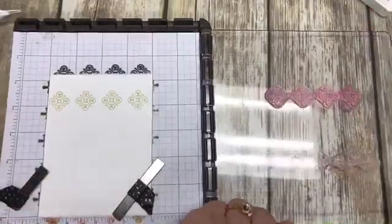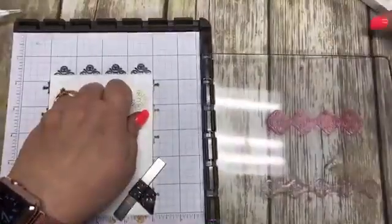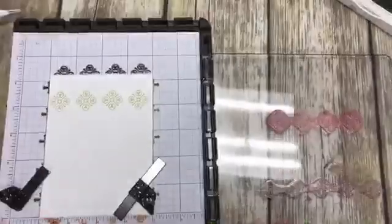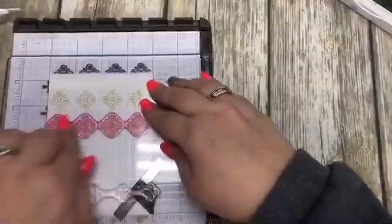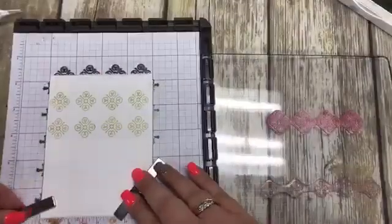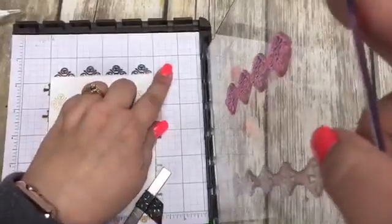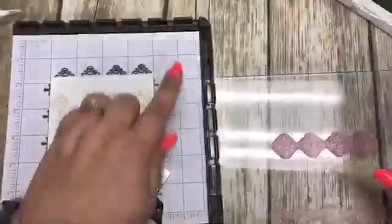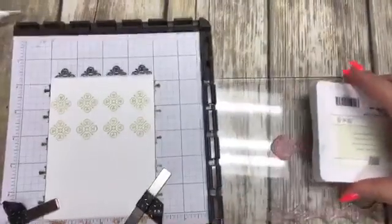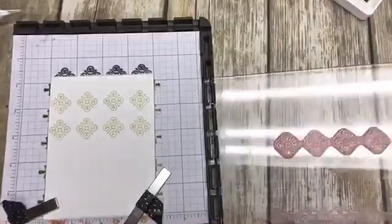And then I'm going to move it on down. And then this whole hinged plate gets moved down 1 notch. And then I'm going to do the exact same thing again. I'm going to ink it all up and do the same thing. And then I'm making sure I move my magnets out of the way. Every time you hinge this down 1, it's going to be the perfect spacing that you need to be able to continue doing your stamping on this project, which again is so awesome.